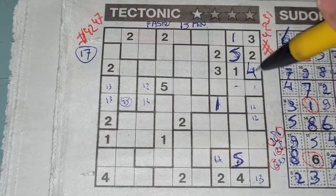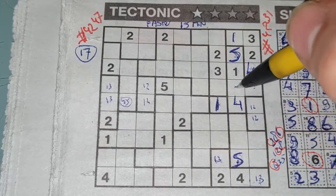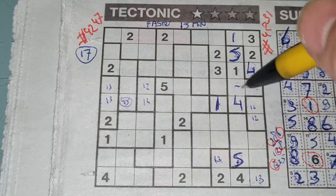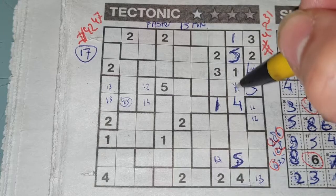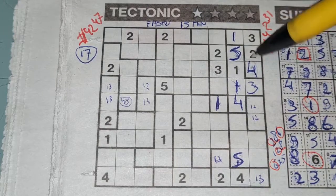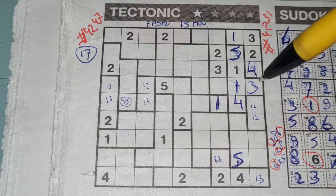These 2 boxes cannot be a 4. So 1 box left for the 4 should be here. 2 numbers left. The 3 and the 1. We have a 3 there, no 3 there. 3 should be here, and the 1 goes there. Okay.